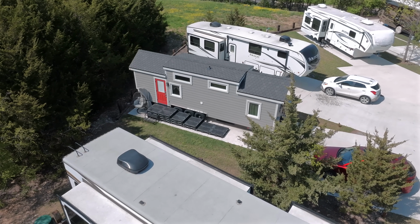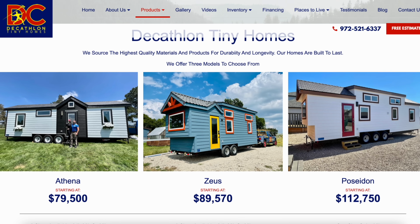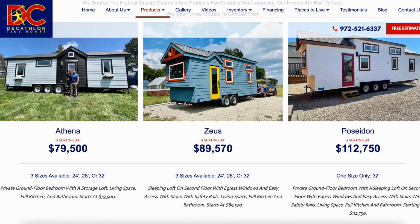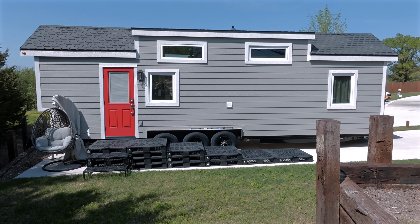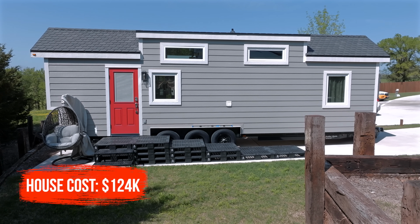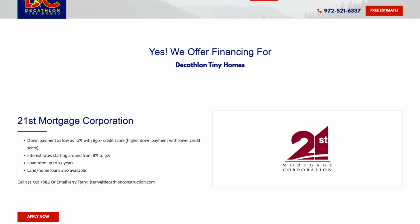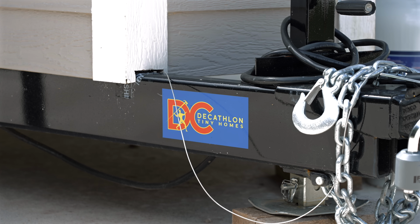This particular model, I think the price on it is like 89 something thousand, and then you choose your upgrades, what you want. In the end, I paid $124,000, financed it through a company that they recommended. The process was very easy. I had my down payment and that kind of thing. The build process went on. April and Jerry were wonderful about keeping me up to date. I went to Saxe a couple of times.